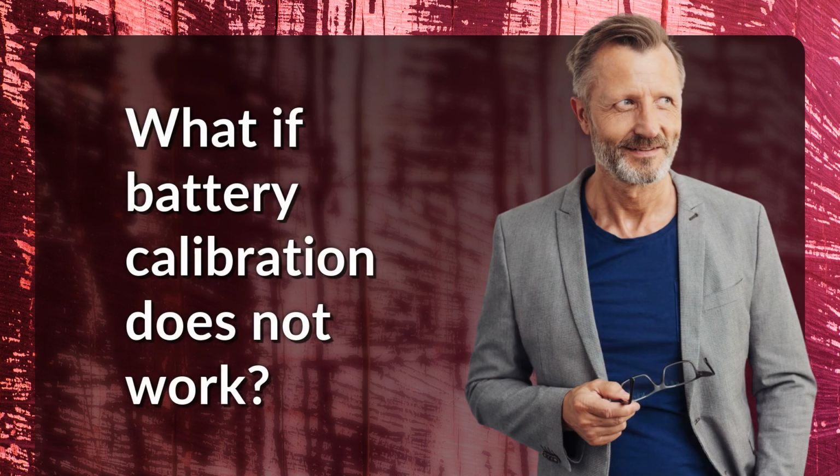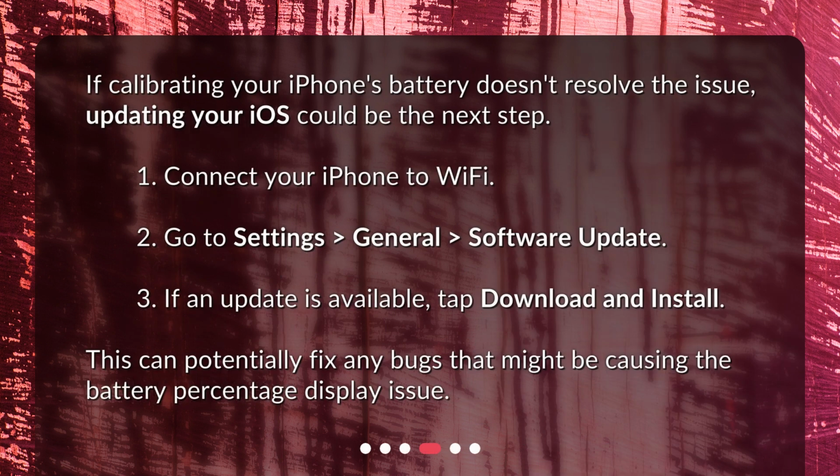What if battery calibration does not work? If calibrating your iPhone's battery doesn't resolve the issue, updating your iOS could be the next step. 1. Connect your iPhone to Wi-Fi. 2. Go to Settings, General, Software Update. 3. If an update is available, tap Download and install. This can potentially fix any bugs that might be causing the battery percentage display issue.